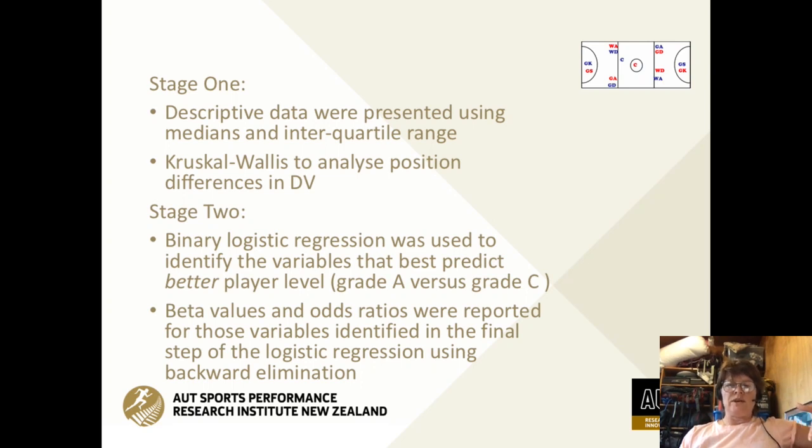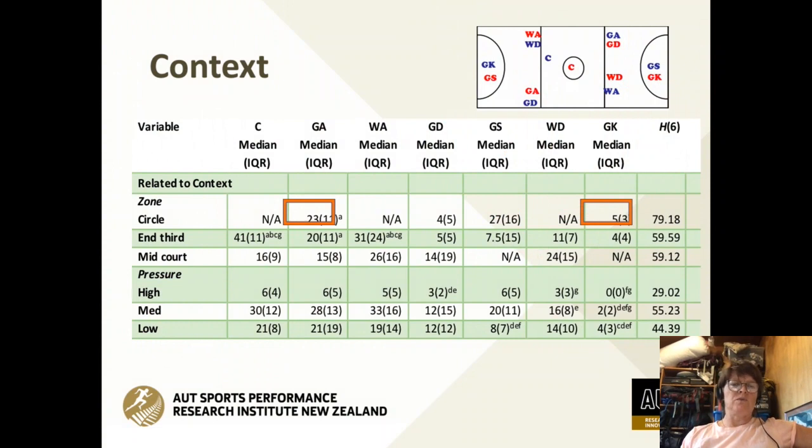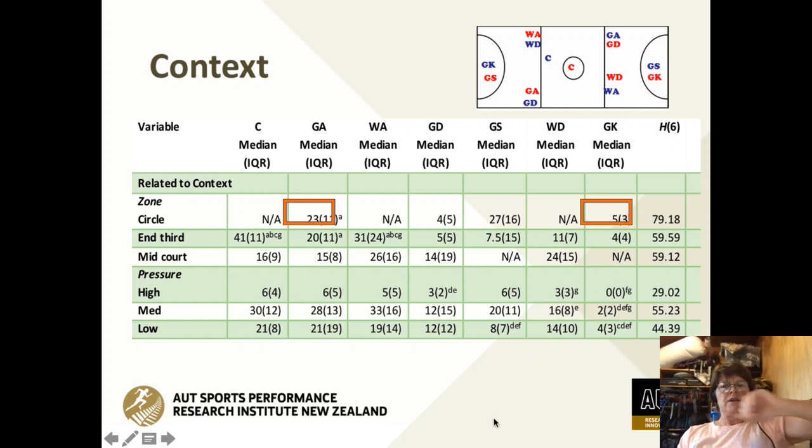So we looked across the whole netball tournament at this distribution of landing strategies. Player level, as I said, was either recorded as grade A or grade C. We then did some analysis to determine whether the landing strategy differs with what you might refer to as the skill level or talent level of the individual. So the interesting bit is the results, and we got quite a few because we had a number of independent variables. The first one we looked at was context. You'll see here that we've got all of the positions across the top, and I've tried to highlight what the interesting findings are.